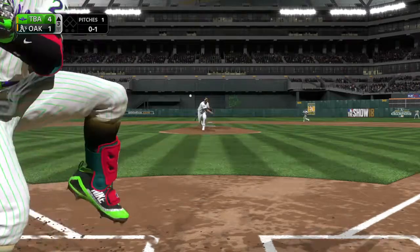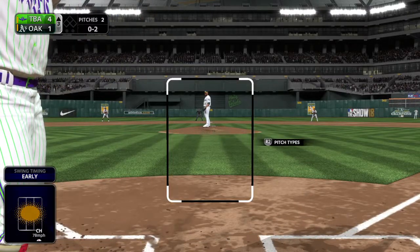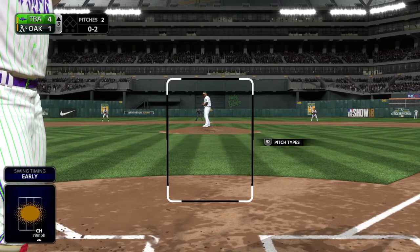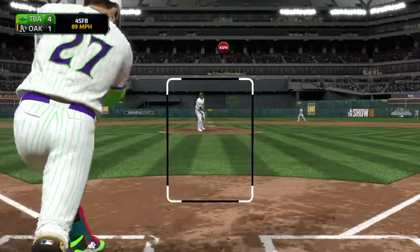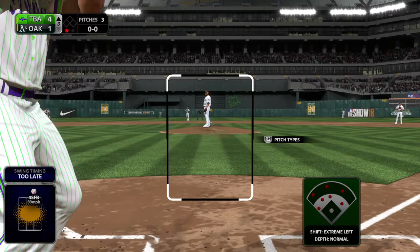1-1, here's the pitch. Changeup gets him out in front for strike 2. I'm no hitting expert, but you can't take a swing that's a whole lot uglier than that one. Swung on and missed. He didn't even come close to contact on a ball way out of the zone. 1 out.